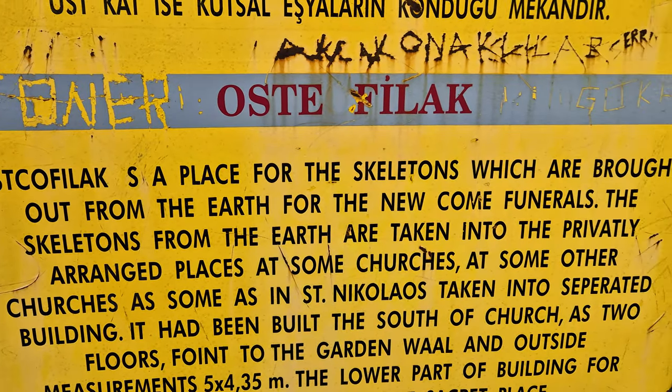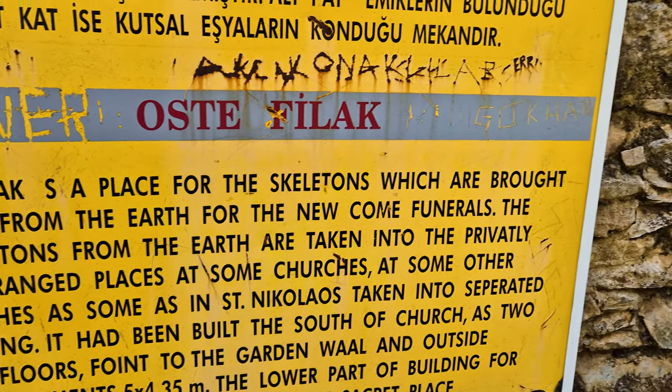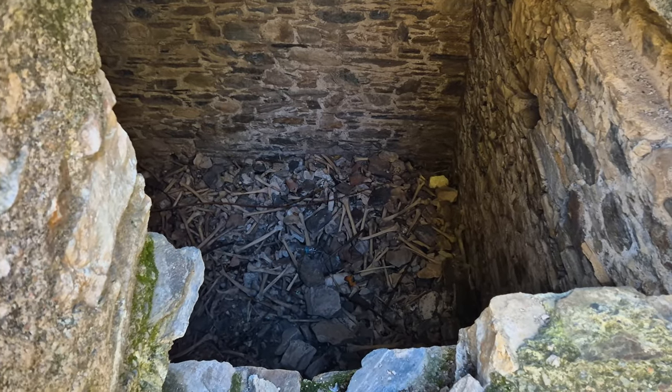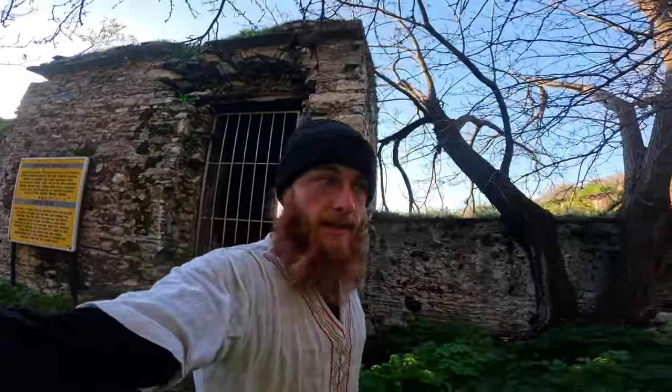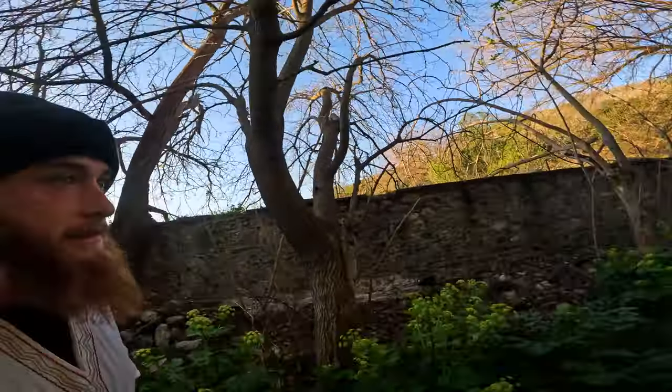Ostekofalak is a place for the skeletons which are brought out from the earth. What? Oh my. Look at all those bones. Femurs, pelvises. Oh my. I was sleeping with skeletons all last night. Jeez. Well, I didn't experience any hauntings, but it's kind of freaky.